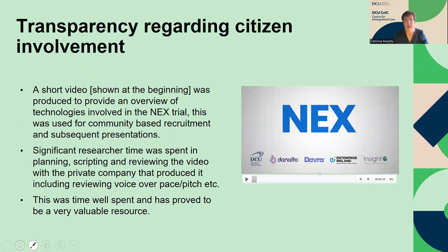Another issue then, transparency regarding citizen involvement. We wanted to make sure that people who were getting involved had an overview of what we were trying to achieve. So that short video that you saw at the beginning was produced to provide an overview of the technologies involved in the trial and to give people a sense, if they were interested in taking part. Some people at that point said, no, I'm out, or I'm in. But it gave people an opportunity to see what was ahead. And this was used for community-based recruitment and also for subsequent presentations like this.